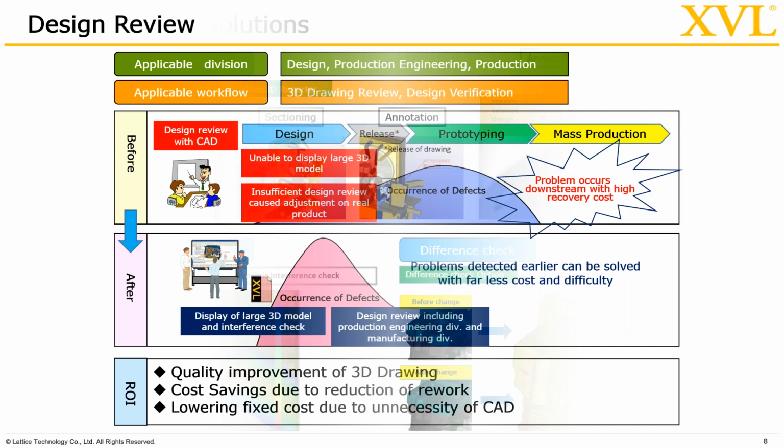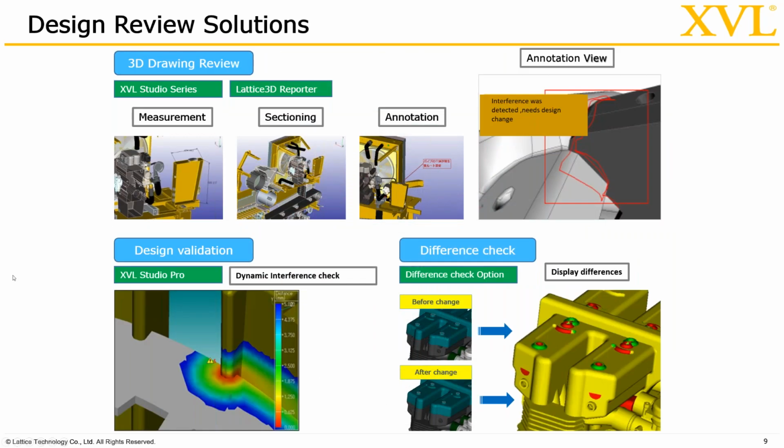And the tools that we use from our tool set here are the XVL Studio series. You'll see them all marked in green here, meaning XVL Studio Basic through Pro. Also, Lattice 3D Reporter can be used. And the applications for those 2 products are measurement, sectioning, annotation, and even annotation for design feedback to the design team. So we find defects, we can highlight them, annotate them, and send them back using the annotation view function.